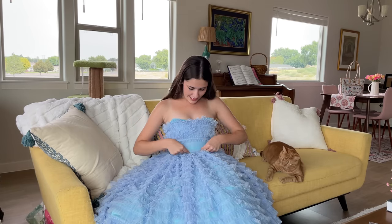I think I might add a ribbon right here. I think it would look really cute with it. But for now, I am really happy with how the dress turned out.